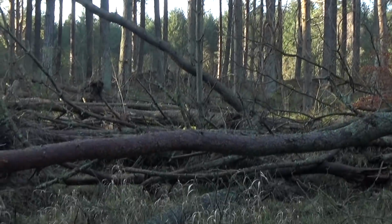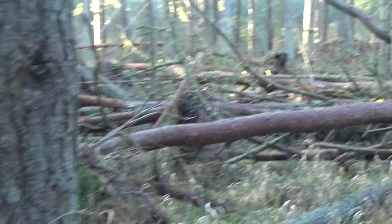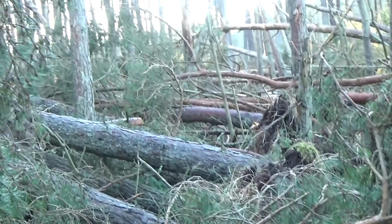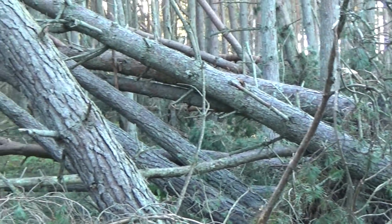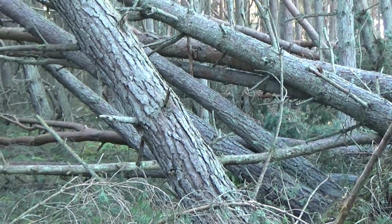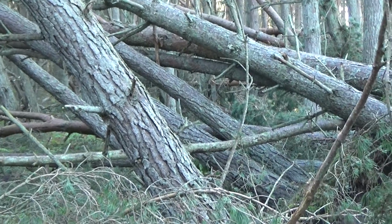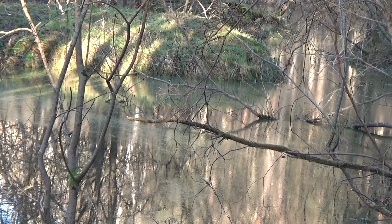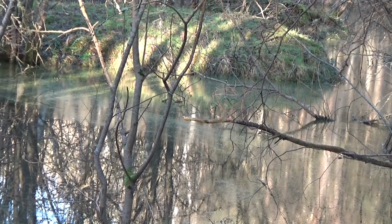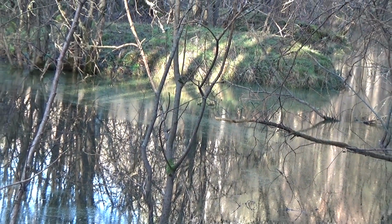But as we come closer down, there's a lot of trees down. It'll take a while to clear all this lot. That's just one little part of the forest. Right, okay. We'll carry on with the walk. Beware what lurks in the swamp.